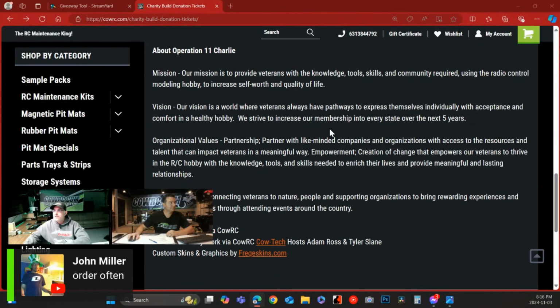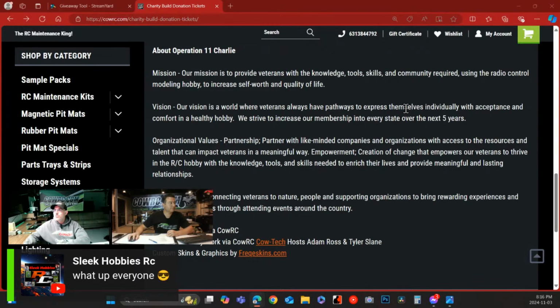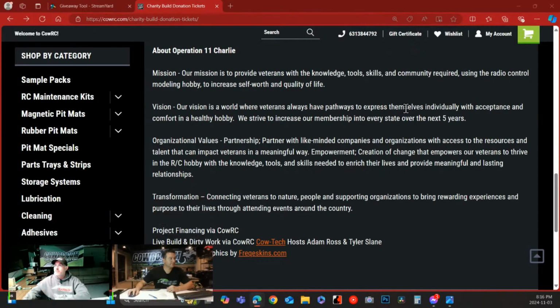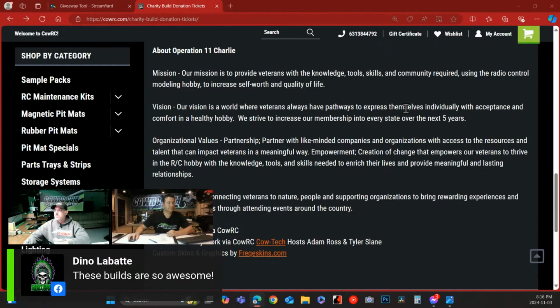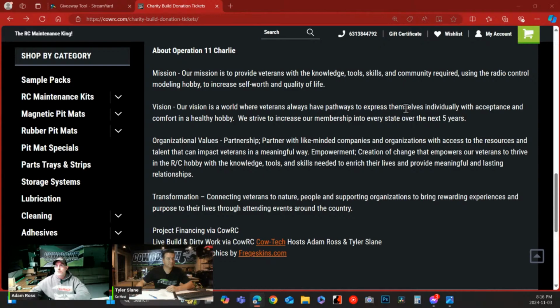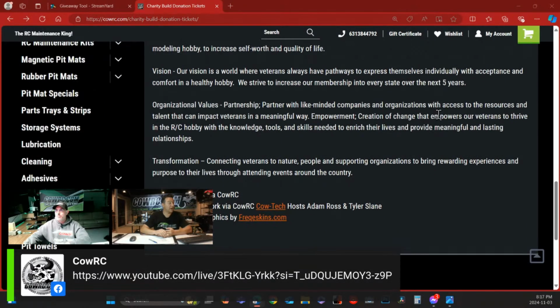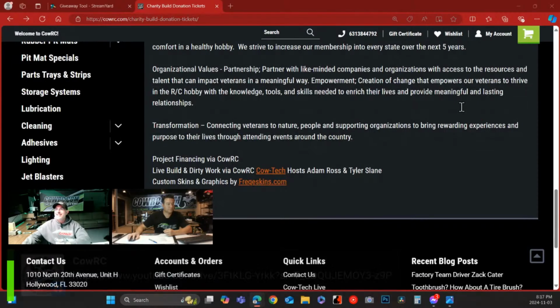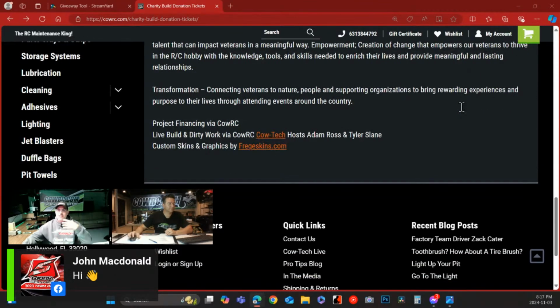And organizational values are the partnerships. Partner with like-minded companies and organizations with access to the resources and talent that can impact veterans in a meaningful way. Empowerment, creation of change that empowers our veterans to thrive in the RC hobby with the knowledge, tools, and skills needed to enrich their lives and provide meaningful and lasting relationships. And let's face it, most of us are here because of the relationships we've found in our hobby. That's one of the best things, the people in the hobby. The transformation, connecting veterans with nature, people, and supporting organizations to bring rewarding experience and purpose to their lives through attending events around the country. So definitely super cool.